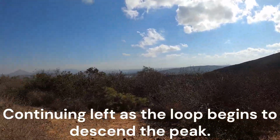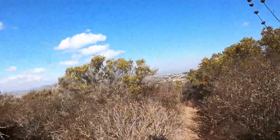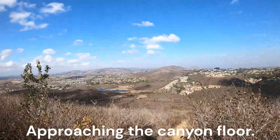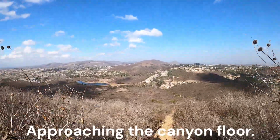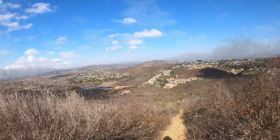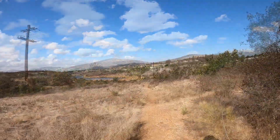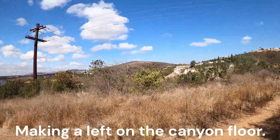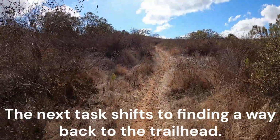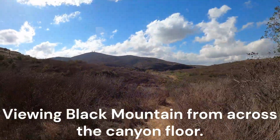Continuing left as the loop begins to descend the peak. Approaching the canyon floor. Making a left on the canyon floor. The next task shifts to finding a way back to the trailhead. Viewing Black Mountain from across the canyon floor.